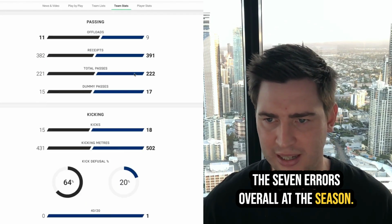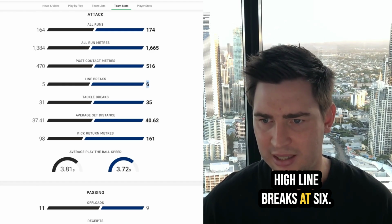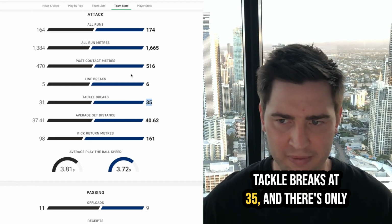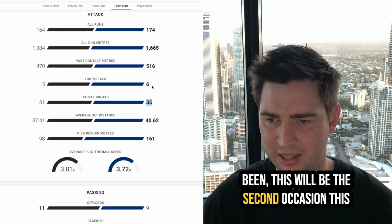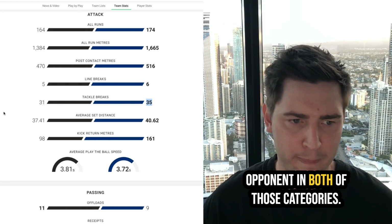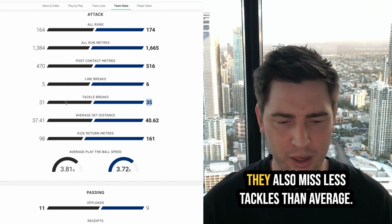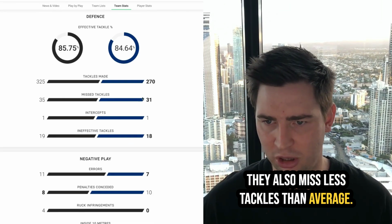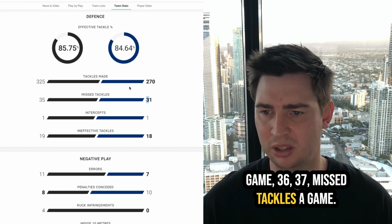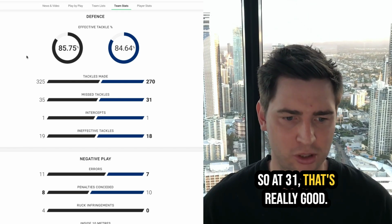They had the season high line breaks at 6, also equal highest tackle breaks at 35. And this will be the second occasion this season where they've had more than their opponent in both of those categories. They also missed fewer tackles than average. They average around 36 missed tackles a game, 37 missed tackles a game. So at 31, that's really good.